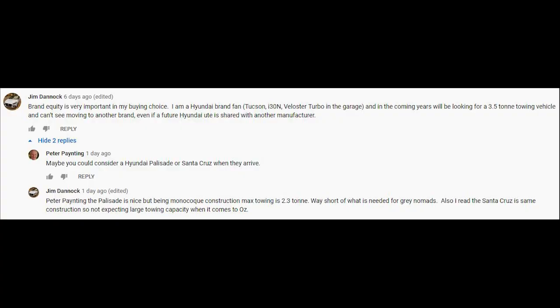But Jim also said he's a Hyundai brand fan. He's got a Tucson, an i30N, and a Veloster Turbo in the garage. So that is definitely a Hyundai fan. In the coming years, we'll be looking for a 3.5-ton towing vehicle, and can't see moving to another brand, even if a future Hyundai Ute is shared with another manufacturer. So I think we've learned that Jim is a potential grey nomad. He's going to head out there with the trailer in tow and circle around the country.